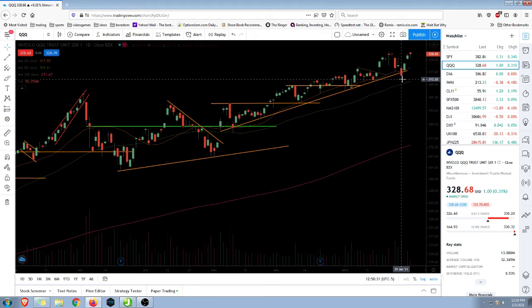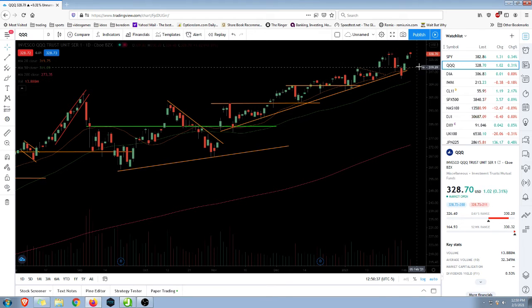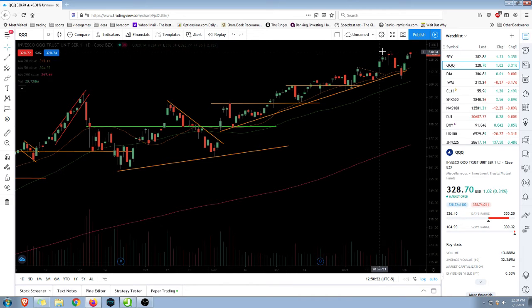Similar to what I mentioned with the SPY, if we do test the 50 on the NASDAQ, it's a good chance that it holds and we come back and test the 20, although it'll be a little bit interesting to see, because if we do test the 50 on the NASDAQ, that means the SPY probably tested their 50 and failed. And so we'll have to get a better idea of what exactly is going on there, unless we get a little bit more shenanigans with market rotation. But that's something that we can't really predict at this time.